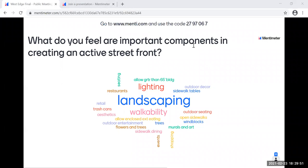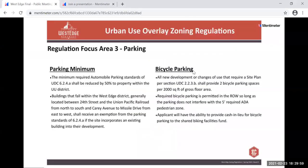So thank you for the discussion on this with the West Edge and the important components in creating an active street front. So the next regulation that we're looking at doing is relating to parking. And parking is always a big discussion. Oftentimes in the West Edge, a lot of the lots are pretty small, and meeting parking regulations on a site-by-site basis can be difficult. So in looking at parking, we're looking at reducing the minimum required automobile parking from UDC 6.2.4A, which is just the parking table, by up to 50%.